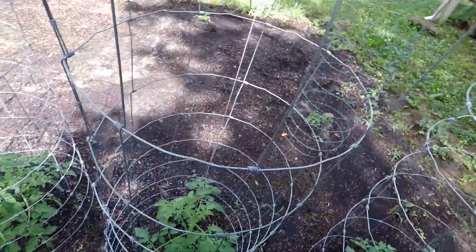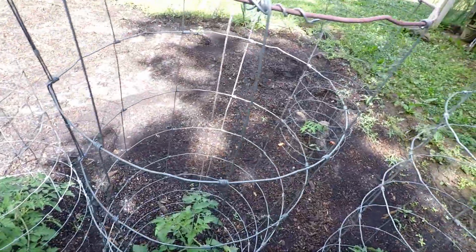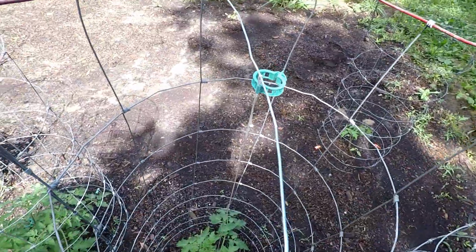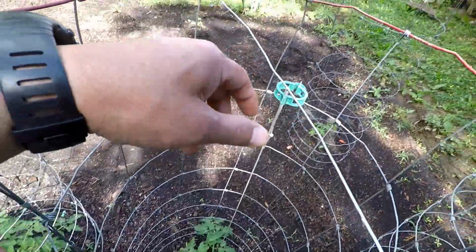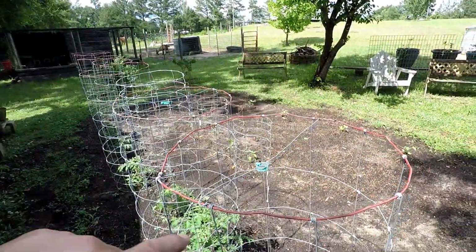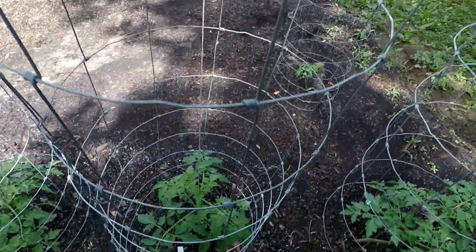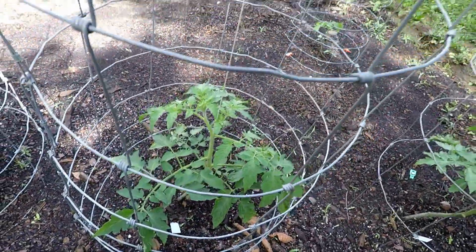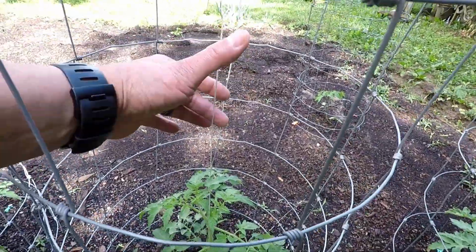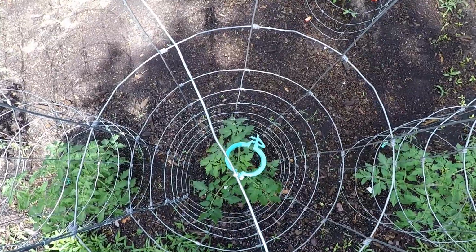One thing that I did do is I had to make some alterations and some modifications on these cages, and all I did was I made a string trellis system for them that I normally did when I had my tomato bed right there. But I used some tomato clips and some string just to tie off to that tomato. Here's a string, and guess what? They still standing straight up. Neat little modification I made right there. It's working.